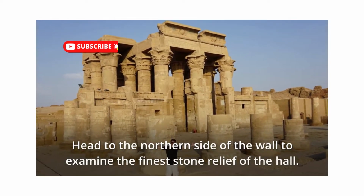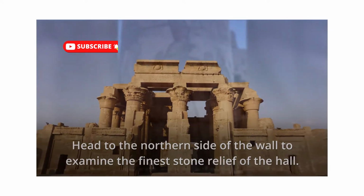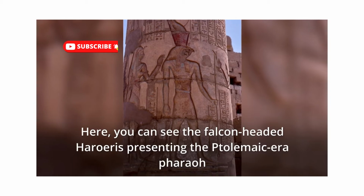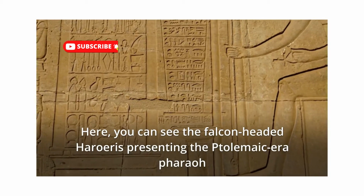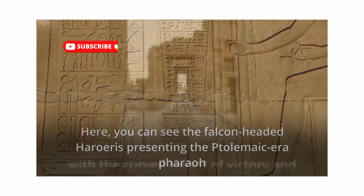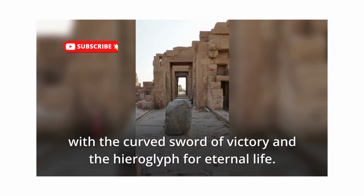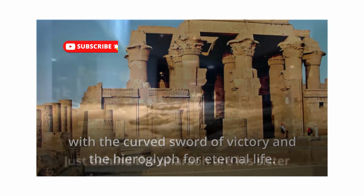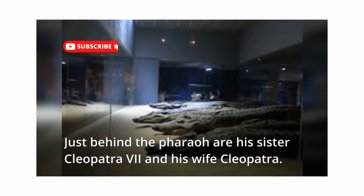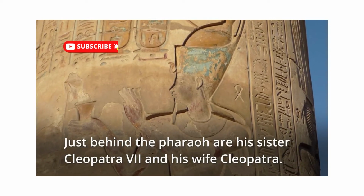Head to the northern side of the wall to examine the finest stone relief of the hall. Here, you can see the falcon-headed Haroeris presenting the Ptolemaic era pharaoh with the curved sword of victory and the hieroglyph for eternal life. Just behind the pharaoh are his sister Cleopatra VII and his wife Cleopatra.